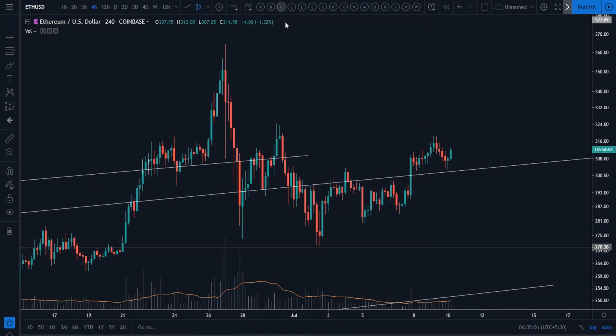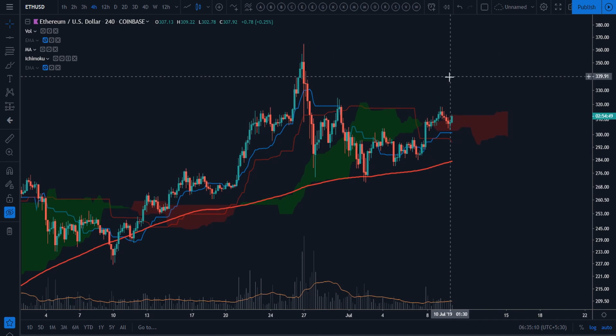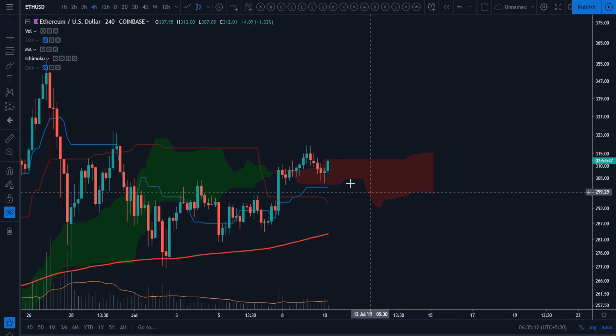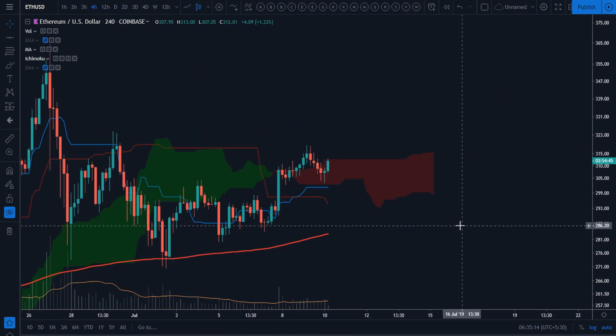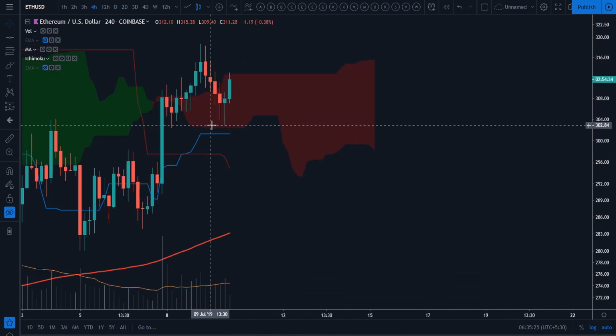So what's going on over here? Remove all our lines, and so yeah, Ethereum did break into the cloud, right? In yesterday's video, we talked about how Ethereum, if it starts closing a 4-hour candle inside the cloud, I'm going to look for a retest of the bottom of the cloud and likely the Tenkan as well, and we got there. Hey, close enough is close enough.